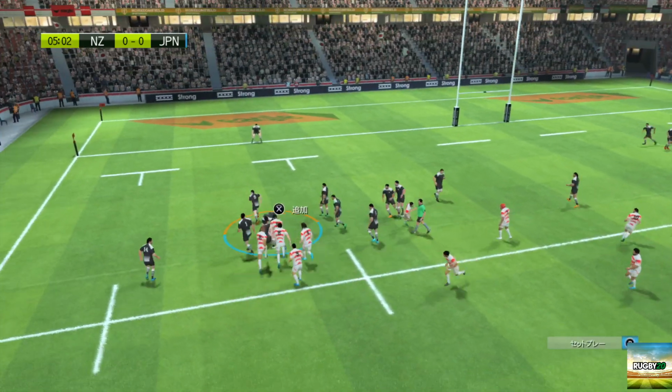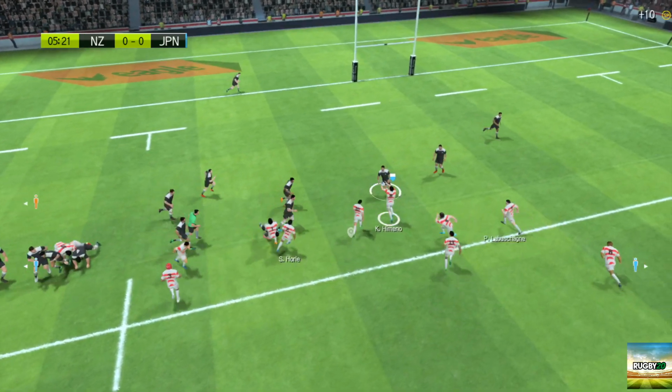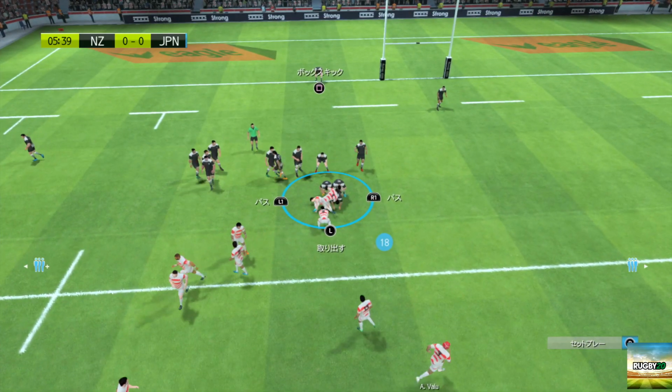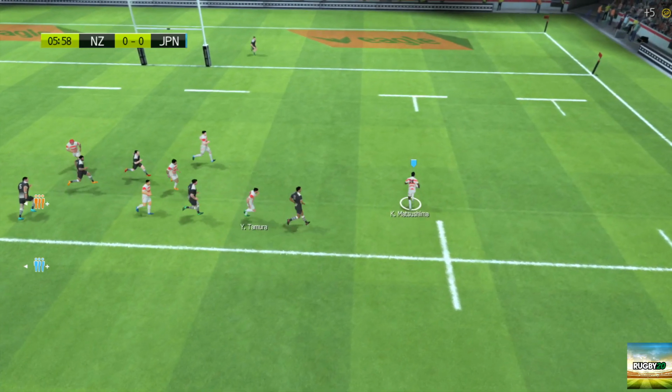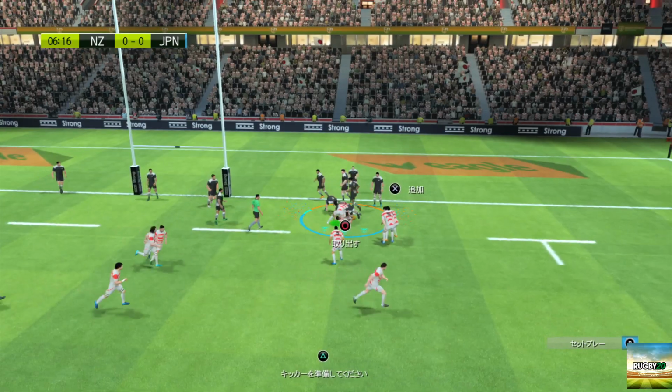There's room on the outside. They still have control of the ball. Very skillful handling. In they go to the ruck. And they've kept possession at the back of this ruck. The scrum half launches play. There are huge opportunities on the wings. He's taken to the ground. Now he has to release the ball.